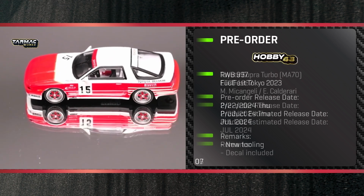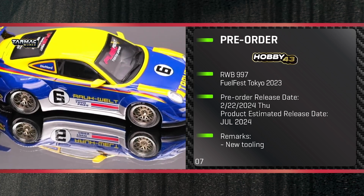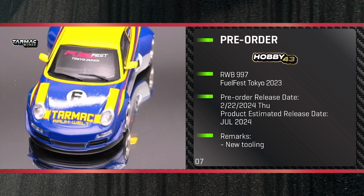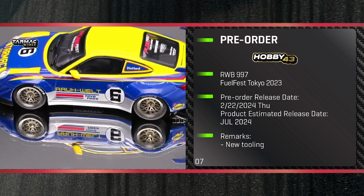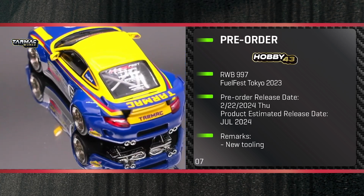And then last but not least is a 1:43 scale RWB 997. This is the Fuel Fest Tokyo 2023 version. This was designed by our own team. And we actually wrapped this car for this particular event in Japan. Fantastic looking car.